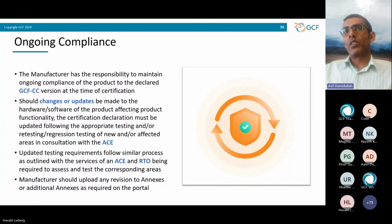And in terms of once the device is certified, ongoing compliance is important. So as long as that product is in the market, if there are changes to the software or hardware, the manufacturer is responsible for maintaining their compliance. So they would have to identify what those changes are, work with the ACE, and do some appropriate testing, retesting, or regression testing, and then update their compliance in the same fashion that I just highlighted earlier.